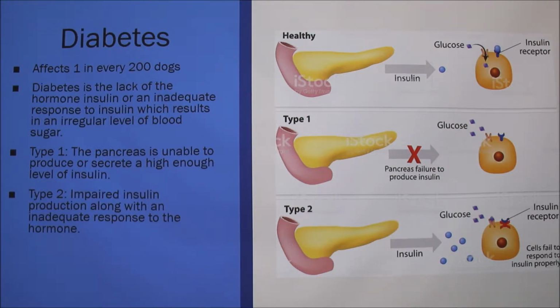The most common type that dogs have is type 1, and it occurs mostly in dogs that are middle-aged to older. If a dog is a puppy, like a year or younger, it is automatically considered inherited.